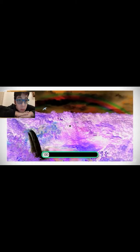Today we're checking out 10 optical illusions. 10. Negative photo illusion. Focus on the dot in the center. After 30 seconds, the colors change to show a natural landscape.